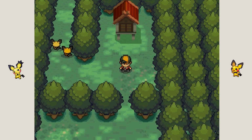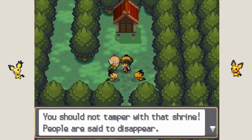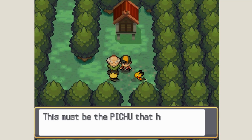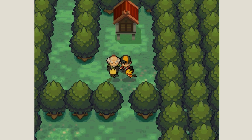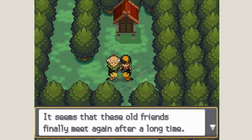After the two Pichu run off and come back, an old man returns with them to say some old man type things like, don't touch the shrine, you might disappear. Let me hint towards a special Pokemon that does that. And he also reveals that Spiky here is well known in the forest as the Forest Pichu. She's so full of energy now that she's seen another Pichu. Please no one tell her about the notched ear. I don't think she knows.